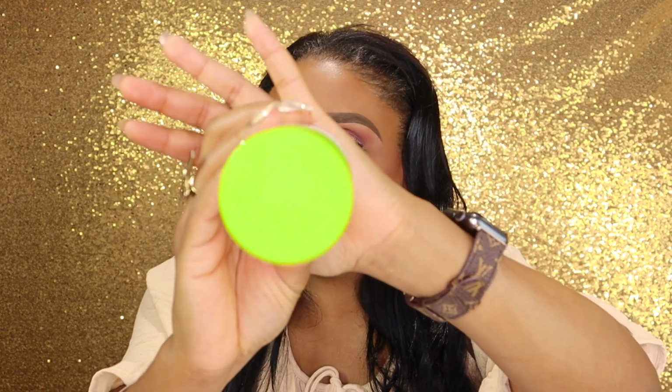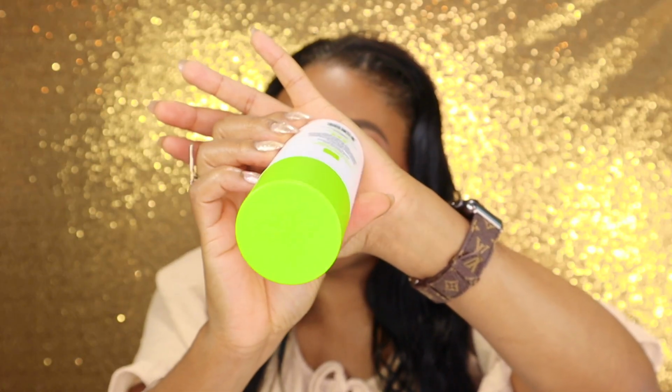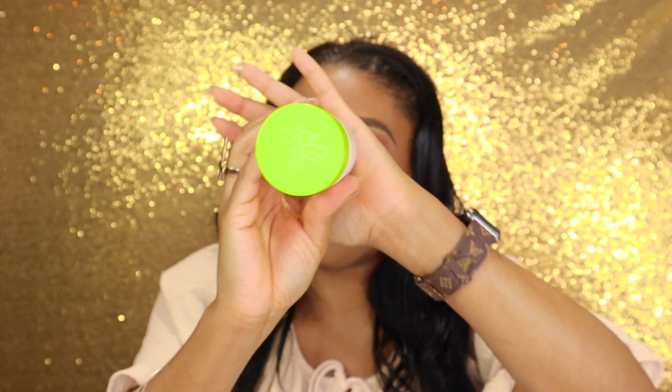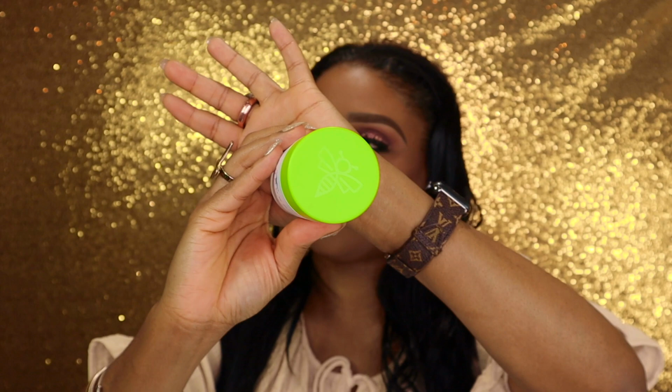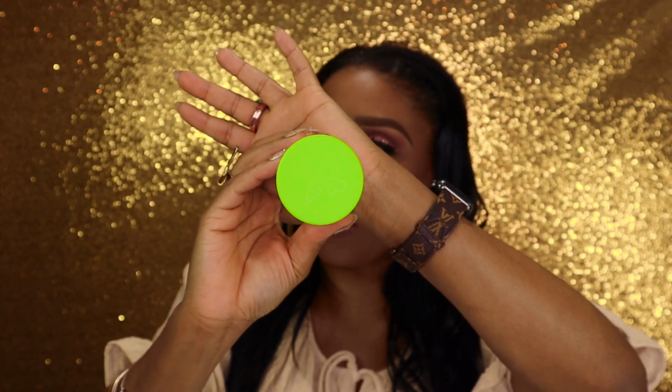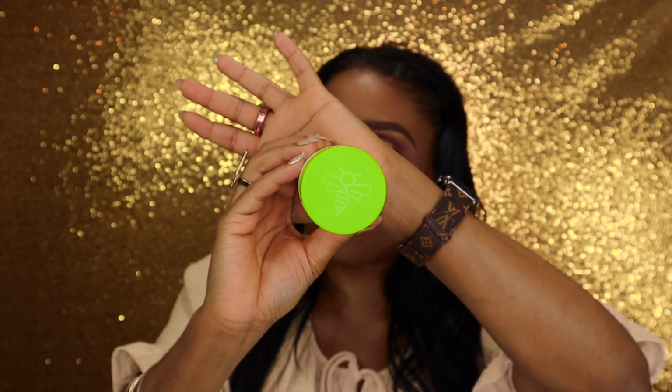I don't know. Can you guys see this? It's like a little bee on the... It's hard to see. It's like a bee right on top of the cap. Oh, you can kind of see it now a little bit. It's like a bee on a thing. The same little bee that's on the actual packaging. So I'm very excited for that. Can't wait to try that out.